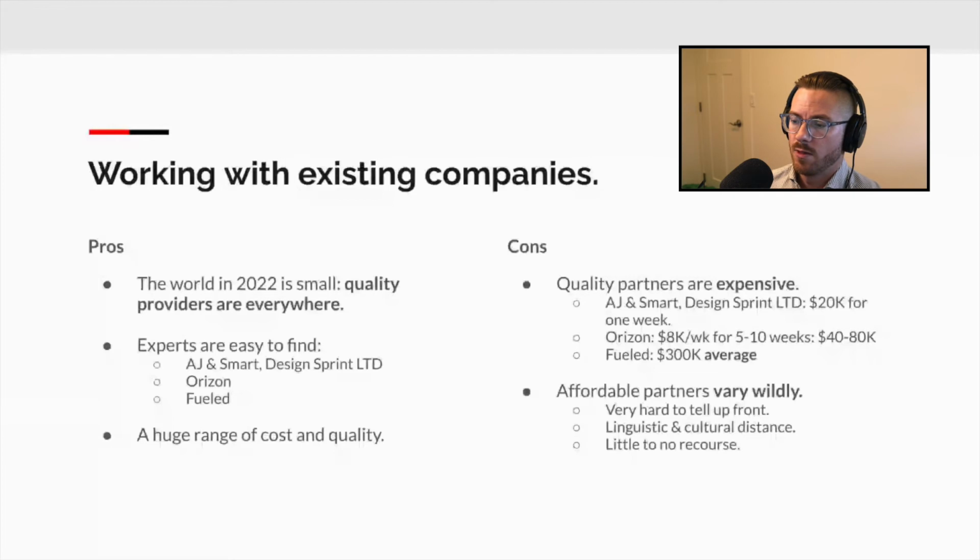And then on the planning and development front, companies like Fueled build, I don't even know, hundreds of apps a year. They've got accolades, they've got awards, they build for big brand name companies. There's so many experts in design, development, planning, road mapping, offer validation that you can go find and contract to do exactly this process.